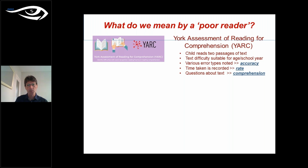So there's an accuracy measure. How are the words read properly? Has the child been able to identify all of the words? Then there's a rate measure, how quickly the child takes to read the text. And once the child has read the passage of text, they're asked questions about the text, and of course that's comprehension. To what extent do they understand what they read? So the York test, like many other tests, provides different sort of indices of reading ability: accuracy, rate, and comprehension.